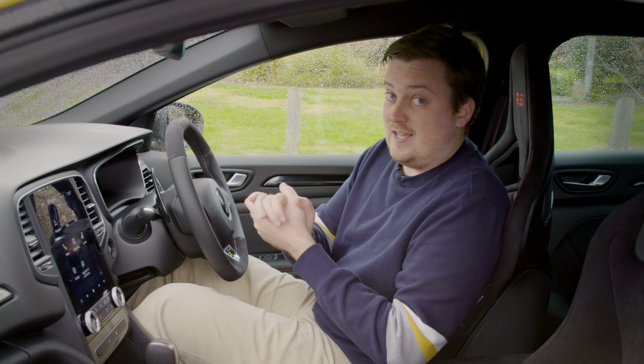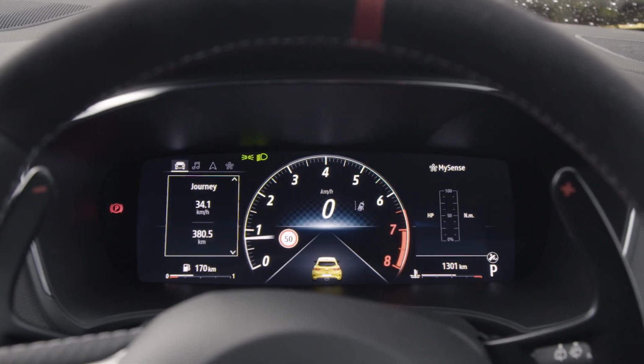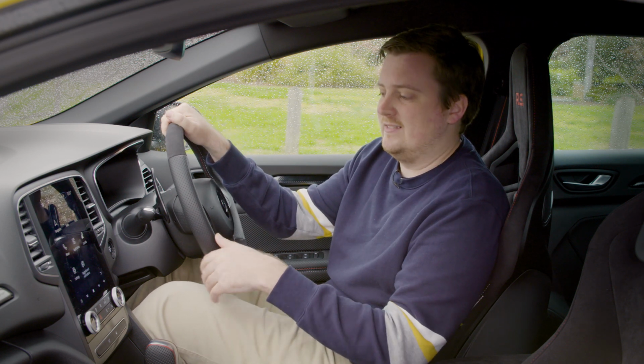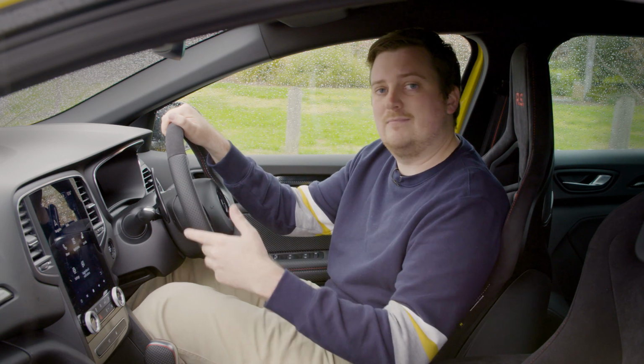One of the biggest changes as part of this facelift is a new, larger central infotainment screen and a fully digital instrument cluster. And the increase in size and clarity is a solid improvement. But you're not really buying a hot hatch for its interior infotainment and quality materials, are you? You want to know how it drives. So strap in and let's get into it.